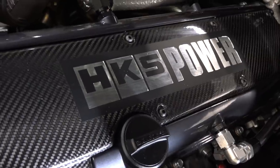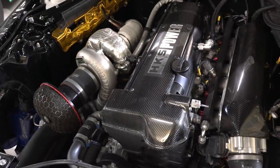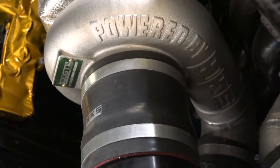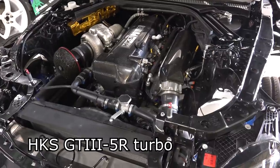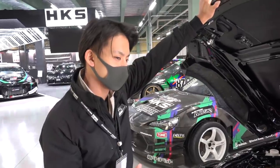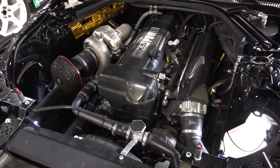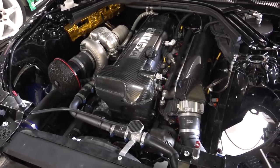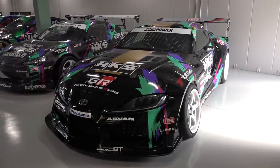Did you sell this cover or is this a one-off? One-off. Oh, that looks so cool. Yeah, everything needs a name on it when you get it. This is an HKS GT3 5-hour turbine, the biggest turbine in the HKS range. Biggest engine and biggest turbo. Yeah, that sounds like the sort of thing you'd want to take to Goodwood. Well, you can't go halfway if you're going to go to Goodwood.